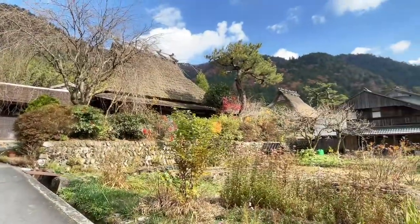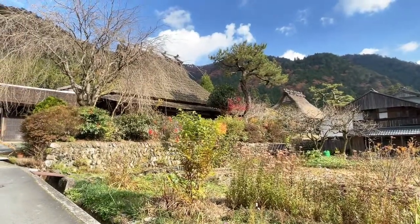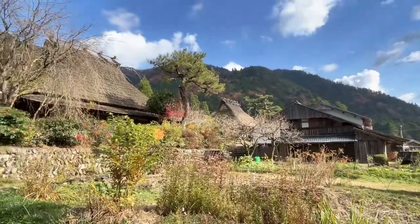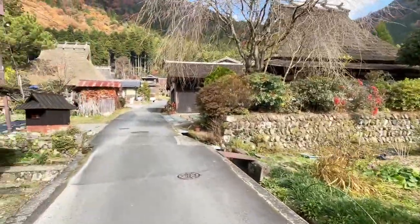My goal is to go to a temple near here. There's a temple with an eight-headed deer carving that is a national or a prefectural treasure. So we're gonna go see that and walk through here and get some of these cool scenes.